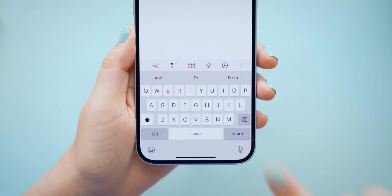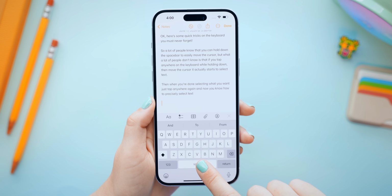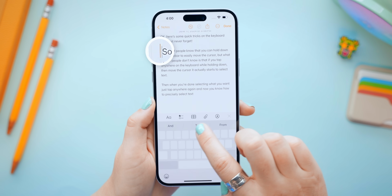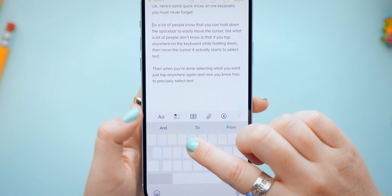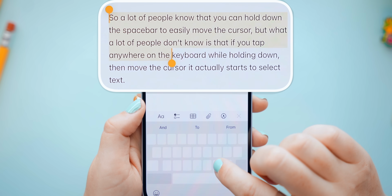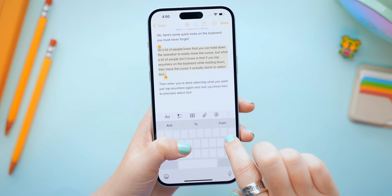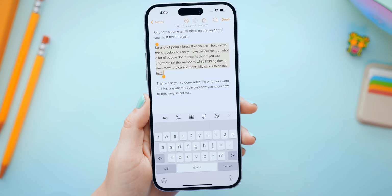Okay, now here's some quick tricks on the keyboard you must never forget. So a lot of people know by now that you can hold down the spacebar and easily move the cursor around. But what a lot of people don't know is if you tap anywhere on the keyboard while holding down, then move the cursor, it'll actually start selecting text. Then when you're done selecting, just tap on the keyboard again, and now you know how to precisely select text.